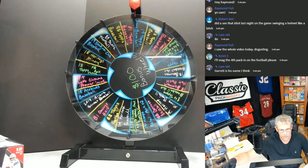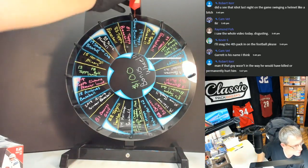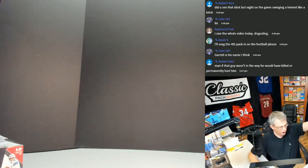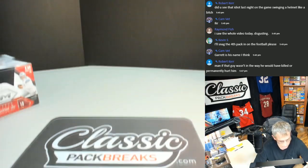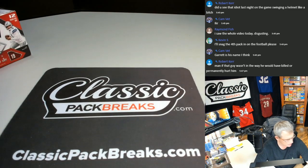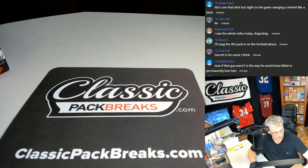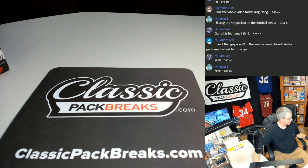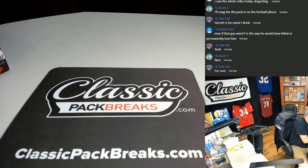Come on, baby. 19 Topps Chrome Baseball. It looked like he still got him pretty good. I was telling Andy, it looked like his neck compressed, he hit him so hard. I guarantee you, he's got a nasty knot on his head.